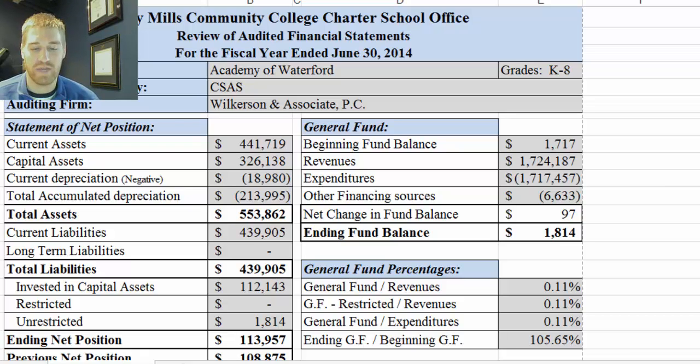As we get into this sheet, this is something that can be compared from year to year pretty quickly, compared to having to compare audits from year to year. That's why we created this, and we utilize it in our office for communication between all of us in the office and the field reps.